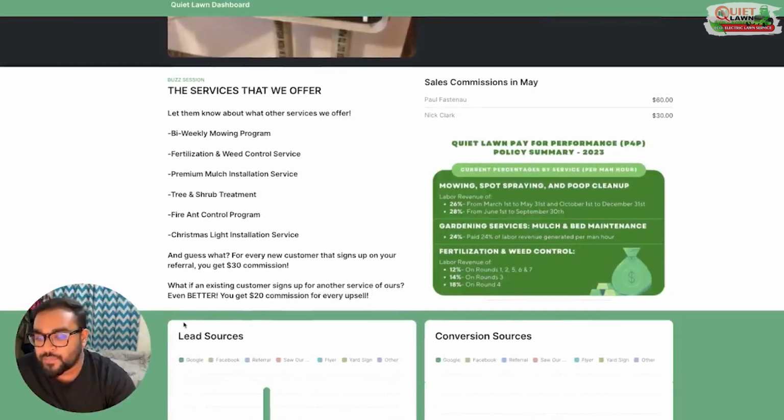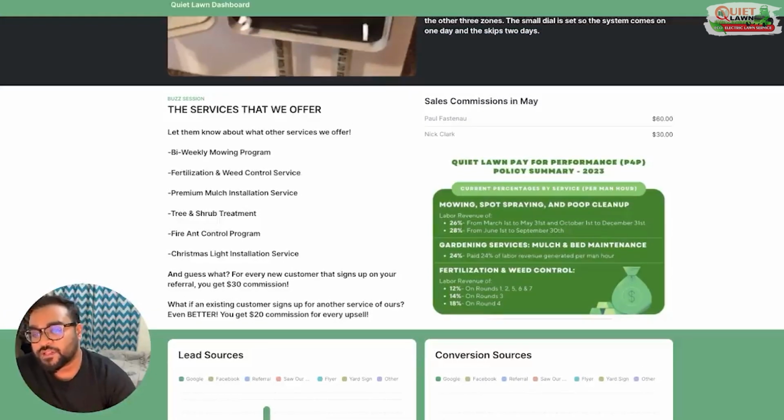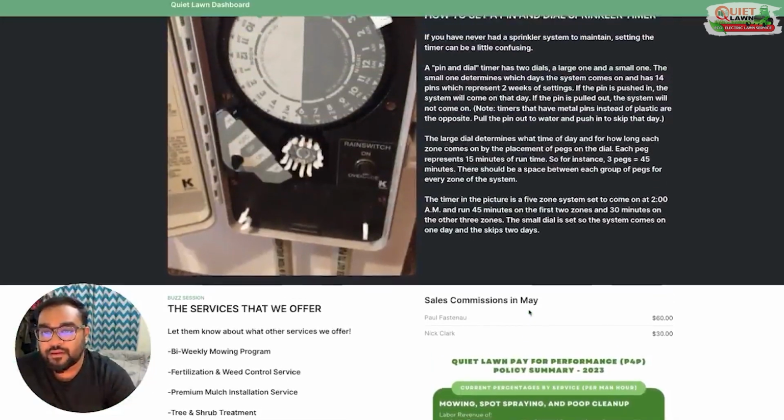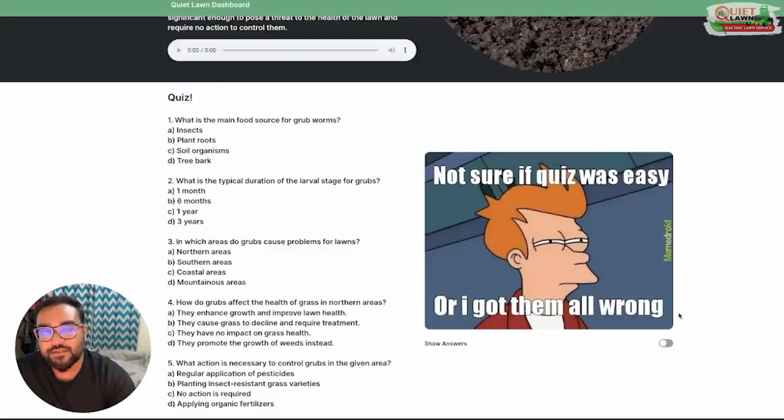We have a section here for lead sources and conversion sources. So the sources we're getting our leads from, and the conversions happening per source. All these kinds of information will be added here, and my goal is for this to be a one-stop place for getting all kinds of information related to Quiet Lawn, and someone would just come into this app, get the information they need, and be able to make informed decisions based on the data presented here.